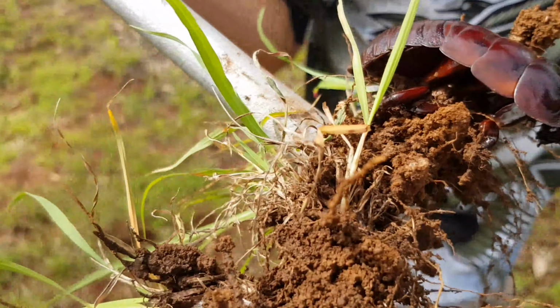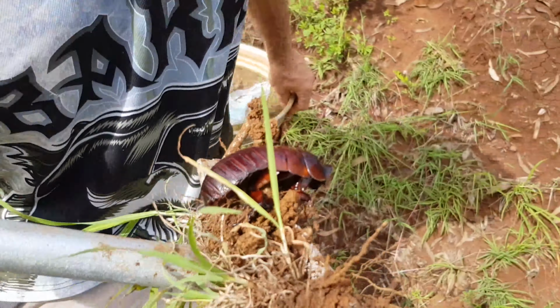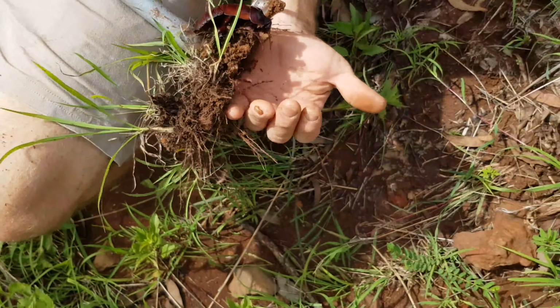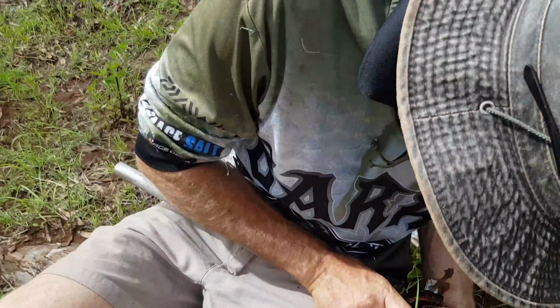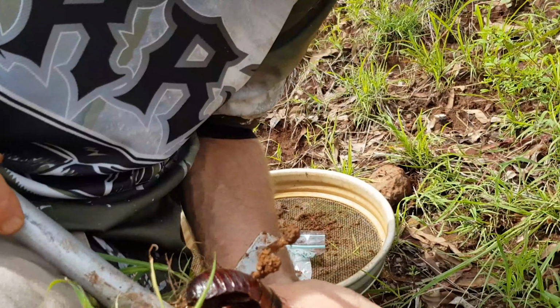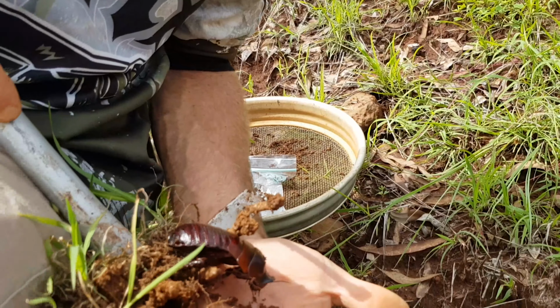One of the oldest insects in the world. Huh? I'll give you $100 if you eat it. Can I hold it? No, I'm not eating it. I don't know if he's got babies there or what's going on. Sorry, bud.